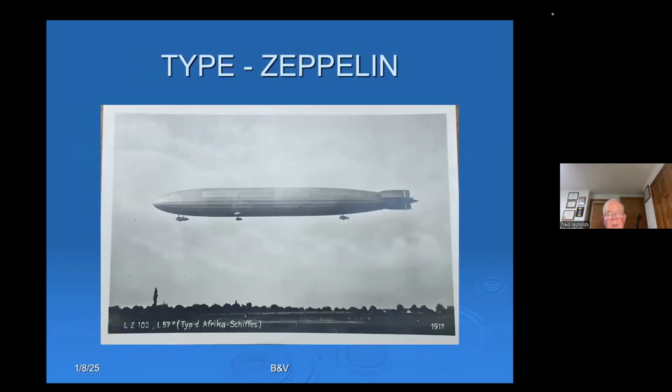Here's a Zeppelin. This is what it looks like, as I showed you earlier from a stylized picture. This is LZ 102. That's a manufacturer number. It's an L, which means it's Navy, 57. And that was usually on the nose someplace. But you can see it looks kind of like a cigar. After the first quarter, it's the same diameter all the way until it necks down at the tail. Aerodynamically, this is not a very good design, but this was what most of the airships were.